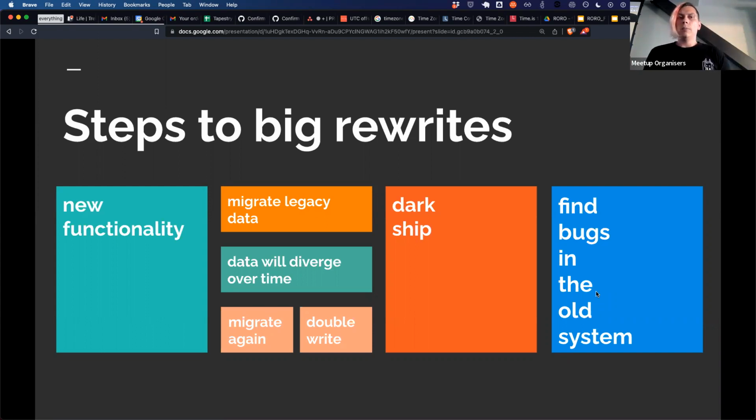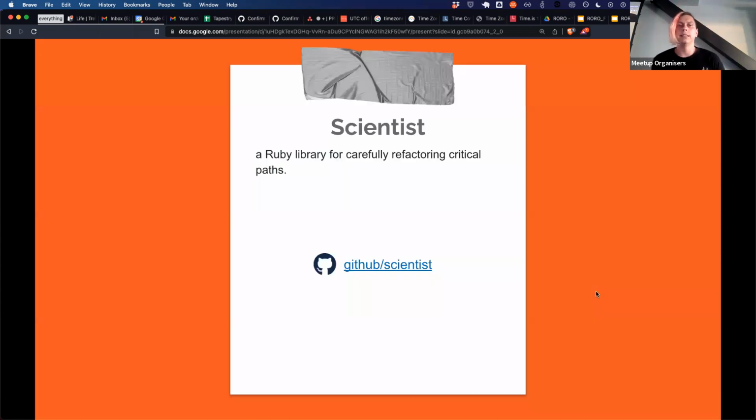And that's where we come to Scientist. It's a Ruby library for refactoring critical paths. It was released by GitHub back in 2016, like 6 years ago, and it didn't get much traction. But the idea is built on top of a pattern called branch by abstraction, when you introduce an abstraction as a proxy in front of that, add a new implementation, and shift the traffic, basically, right? And Scientist is not for writing tests and not supposed to replace them.